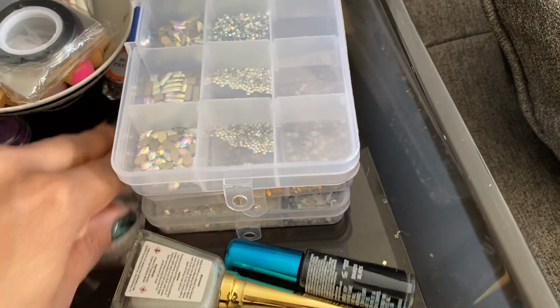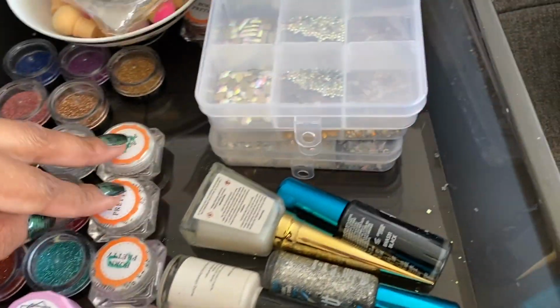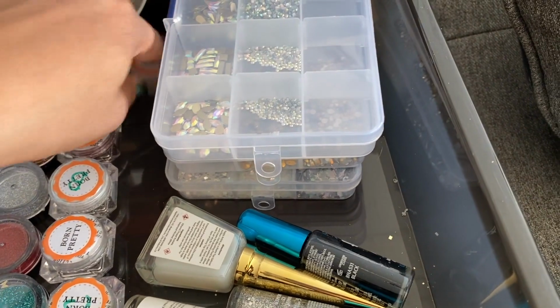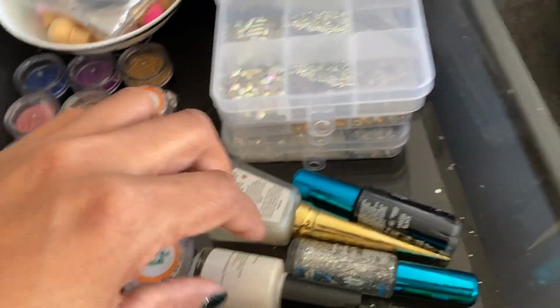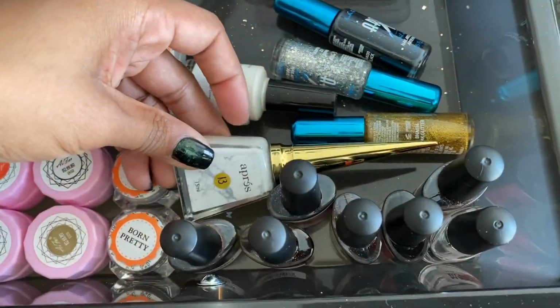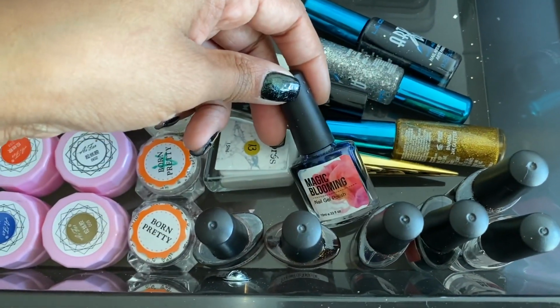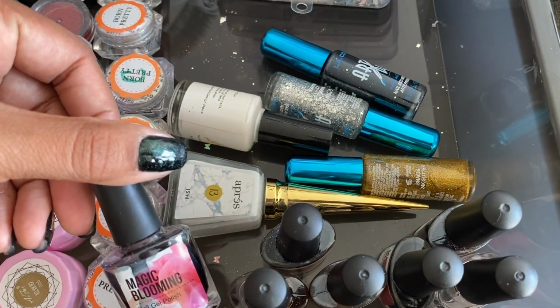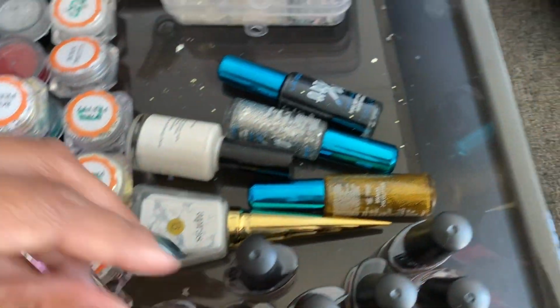Anyway, these are all my nail powders. I recently got more nail powders. If you guys saw my last haul, you would have seen it. Sorry, OCD. Okay. I have my marble stuff here. So I have like the white, and then I have the magic blooming gels, all these different colors, and these are from Modelones, sorry.